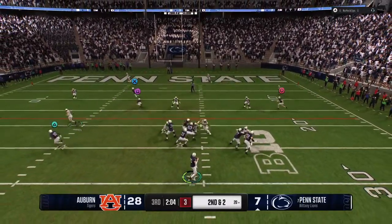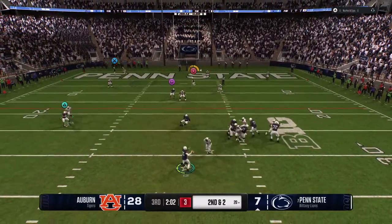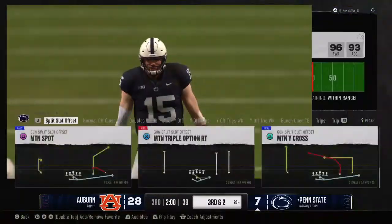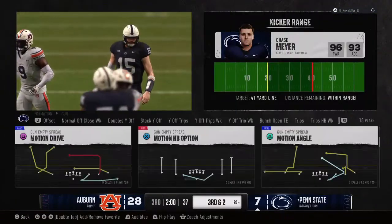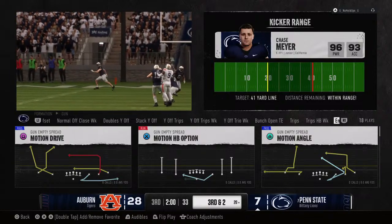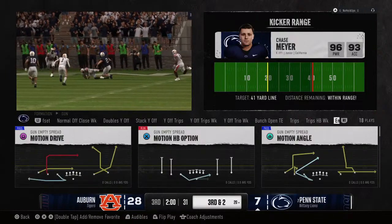Scanning the field, it's Aller. Trying to get to him. And the pass is incomplete, jarred loose by the hit. Well, that looked like it was going to be a completion, but how about the defender making the hit and forcing the incompletion?